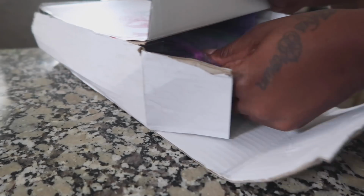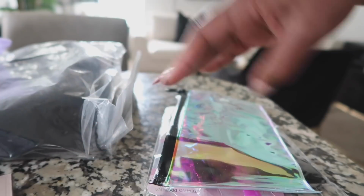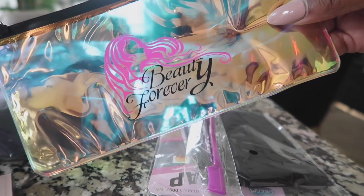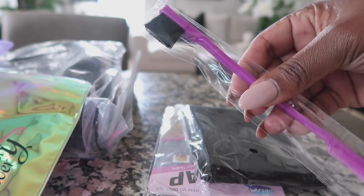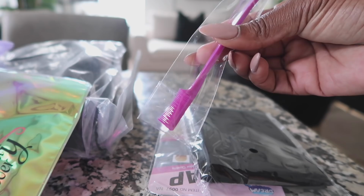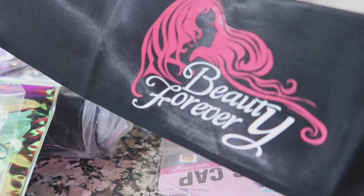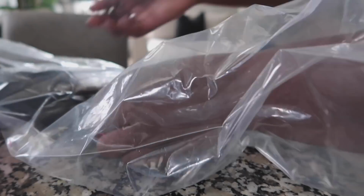Gorgeous. So when I received the hair, of course they added a few extra goodies. Lashes. They sent over this really pretty little beauty bag that says Beauty Forever. They sent over an edge brush, and this edge brush had a little comb at the bottom, so I thought that was really cool. They sent over this Beauty Forever scarf that you tie down your edges with, and then of course a wig cap.